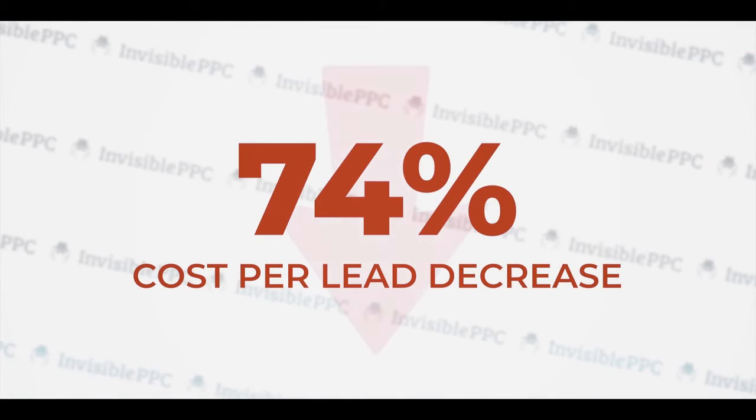It's a specialist market. People don't have the budget and the time to waste on people that they don't think can help them because they can't prove it. However, if you can imagine being able to confidently decrease a client's cost per lead by 74% and save them in the region of $149 in the process, that's a huge win.